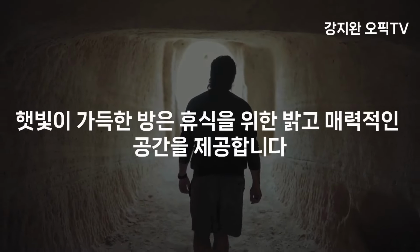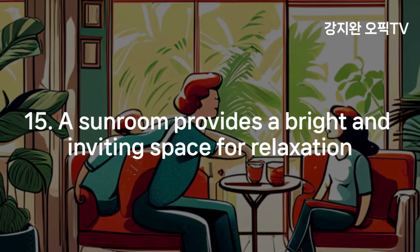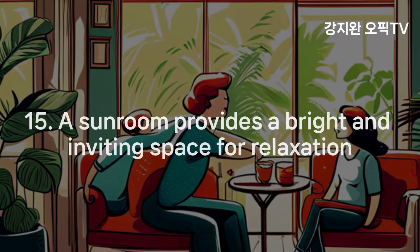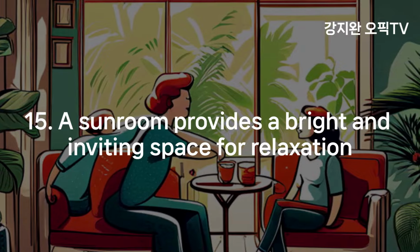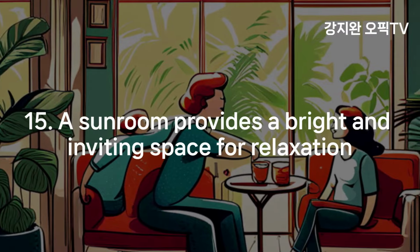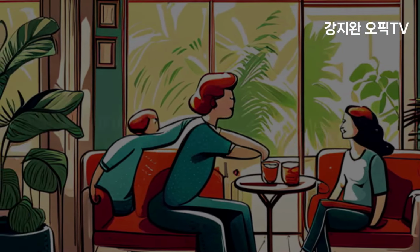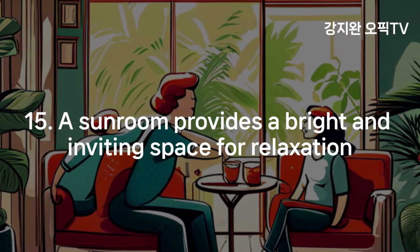A sunroom provides a bright and inviting space for relaxation.